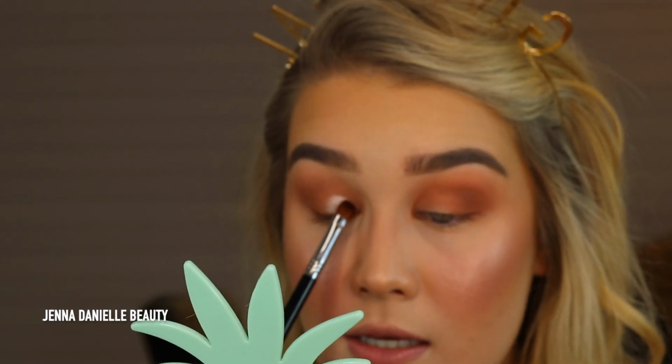Boom, as you can see, I love this eyeshadow. Hey guys, sorry you can't see what I'm doing. I know that my mirror is in the way of my camera. Just ignore it, please. I'm sorry.